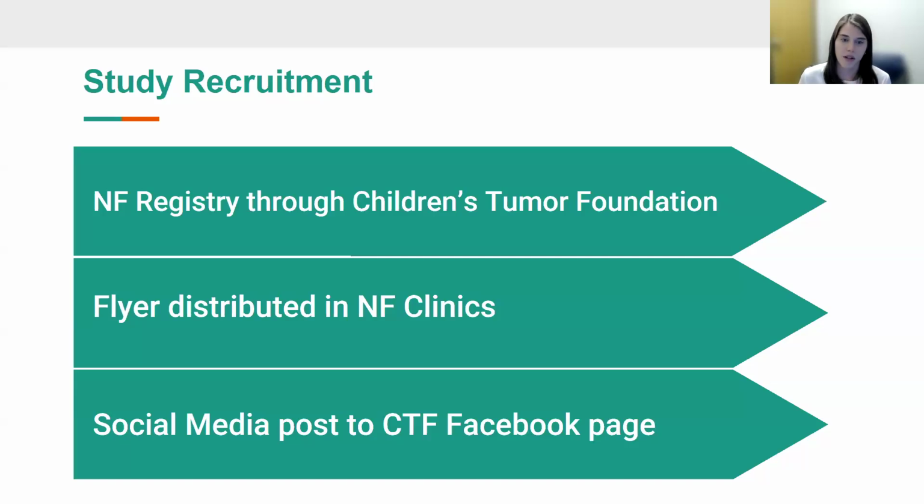And we mainly recruited through the NF registry, through the Children's Tumor Foundation. There was also a physical flyer that we distributed to NF clinics in the Children's Tumor Foundation NF Clinic Network. And we also did a social media post to the Children's Tumor Foundation Facebook page.